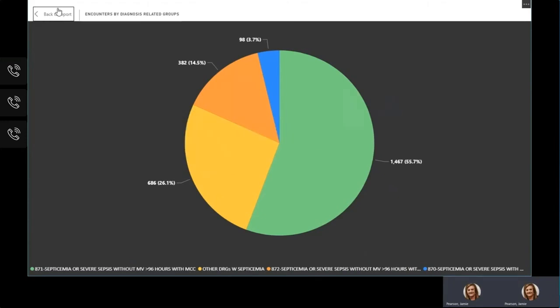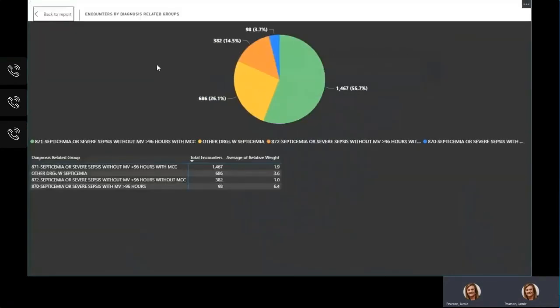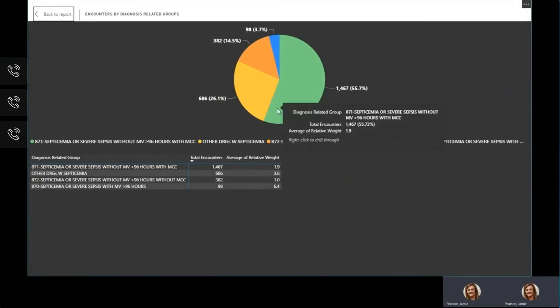Users also have the ability to show as a table. So users may want to see that diagnosis-related groups, the full description, and those total encounters and average of relative weight in a side-by-side table. Again, you have the ability to hover over the data points and see more details.